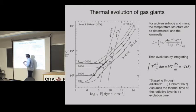But the idea is that for an irradiated planet, say, I fix the outer temperature, for example, here 3000 Kelvin by irradiation, and then over time what happens is that the entropy of the interior just drops as the interior cools. So the time evolution is just to go from one entropy to the next with a constant outer temperature for an irradiated object.